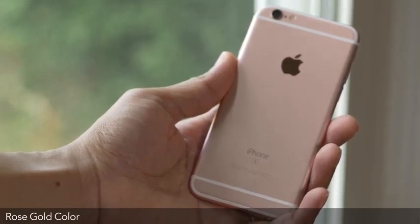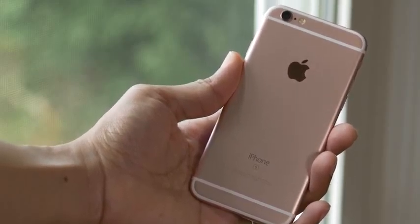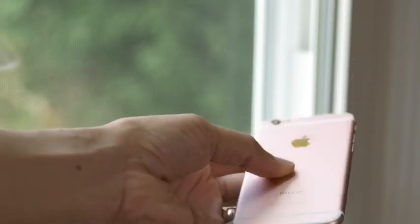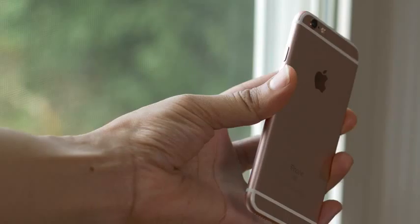The next favorite feature is Rose Gold. Now, when I first heard that rose gold may be a new color for the iPhone, I didn't really know how to take that. I was like, I guess it'll be all right. But actually seeing this thing in person, it looks really good. It's sort of a metallic color. It sort of changes colors depending on how the light hits it. And I just think it's kind of like a breath of fresh air.